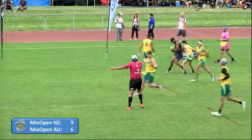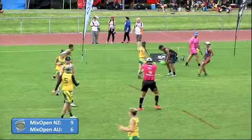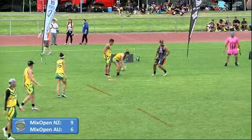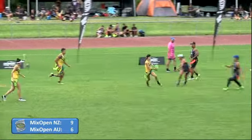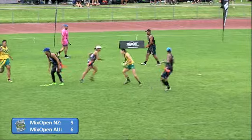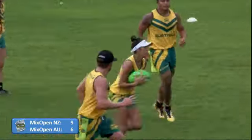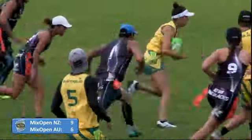So we're just watching the New Zealand. There's a penalty against the New Zealand side as they started to run it out from their own half. And he runs it straight into the Aussie player on a contact call from the referee, which I think is Junior Abraham.